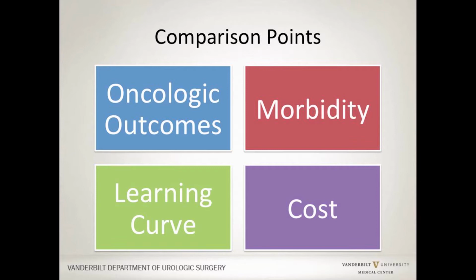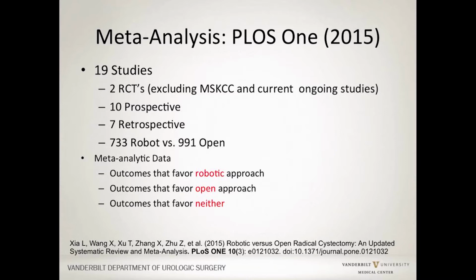So there are, I think, 4 main comparison points looking at robotic versus open radical cystectomy. I'm going to go over each of these and have a variety of data. And that's part of the issue when it comes to looking at robotic versus open.